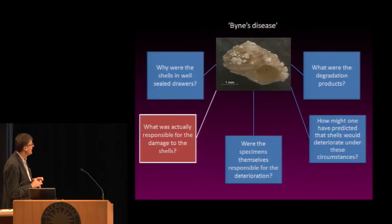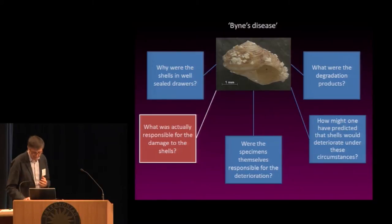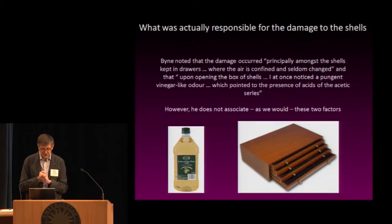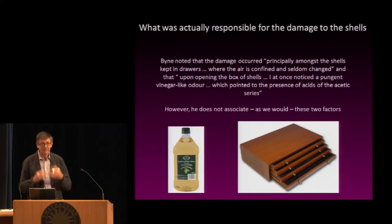So going back to Bynes disease, we've seen what the materials on the surface of the shells were, what actually caused this damage. Well, we recall that it was those that were kept in the sealed environment, and there's this smell of vinegar. Well, Bynes doesn't seem to have put these together in the way that we would very obviously. We would immediately think of the wooden cases that we use. I mean, Bynes even comments that in some of the cardboard boxes that another museum uses, that they're not there. But again, he doesn't seem to make that connection.